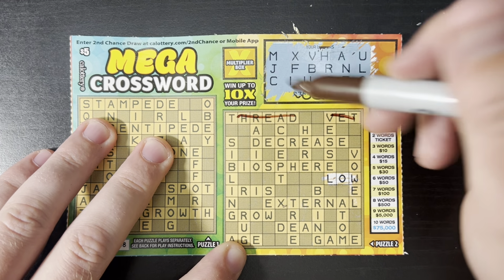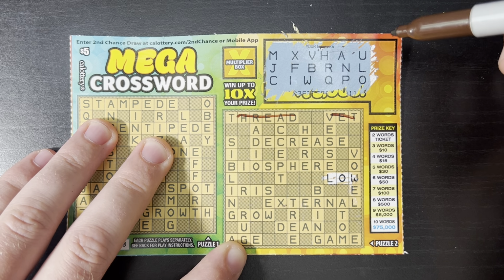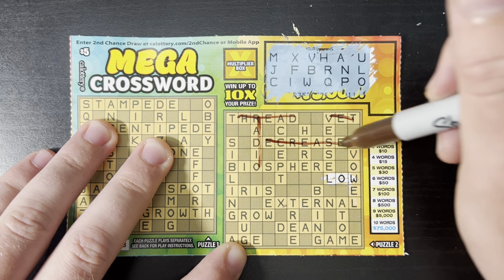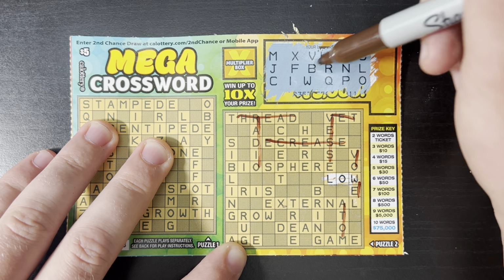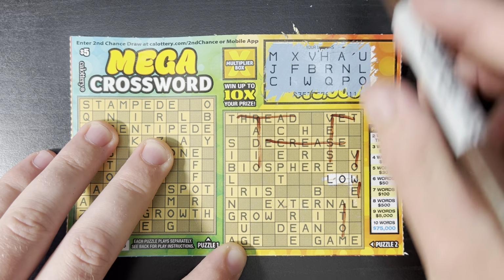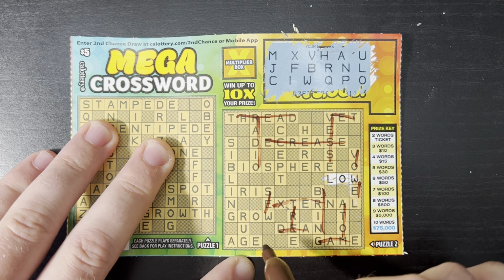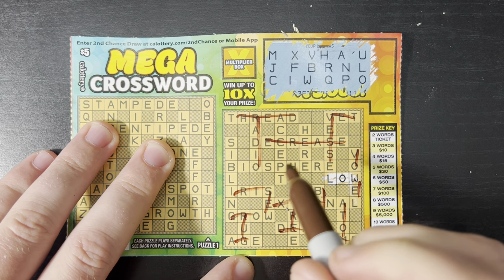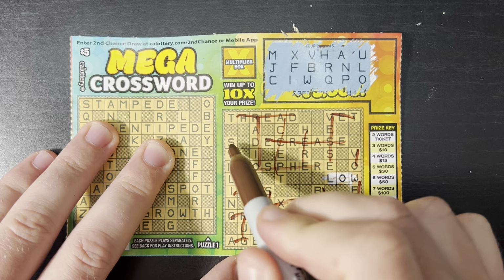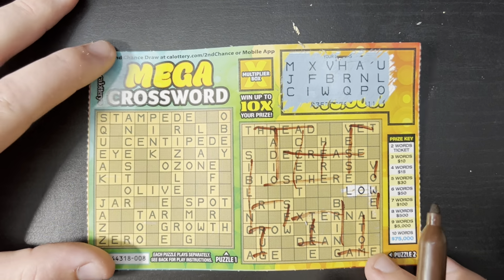E E. Radio, R A, no D. E E T. Bring, B-R-I-N, no G, no D, no T. And sibling, no G. Alrighty, nothing on that side. Moving over here.